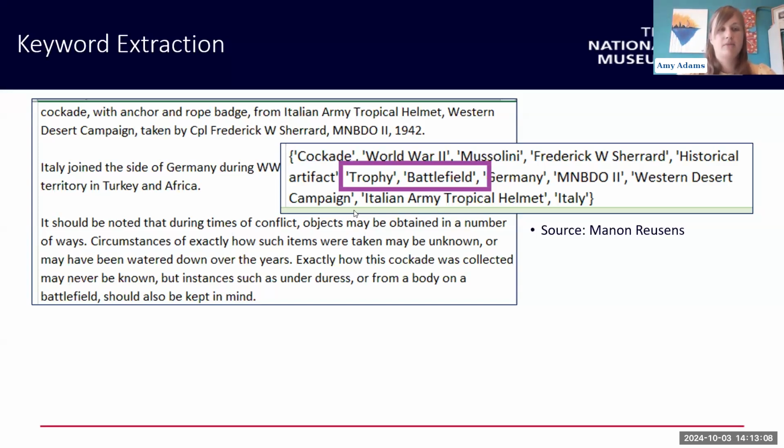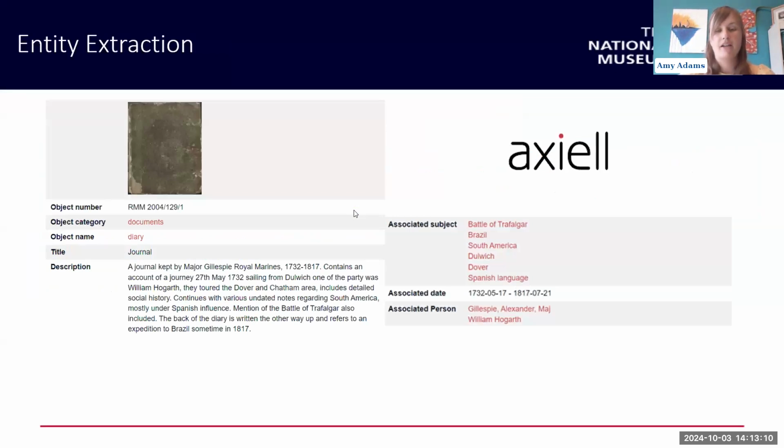Like Karen said, at a similar time, we were approached by Axial. This wasn't particularly generative AI. This was, again, going back to more named entity recognition, and to do a project with them, as well as a number of other European institutions at the same time, which was really valuable because it wasn't just working on our data set, but trying to develop tools that could work across data sets, and particularly something that they could apply back into their collections management system.